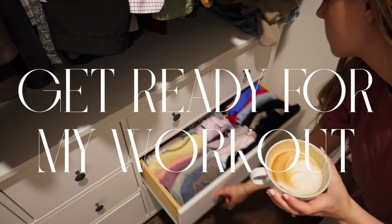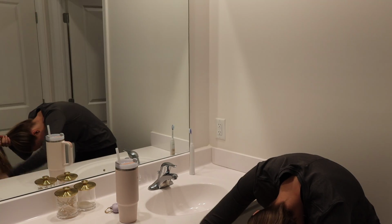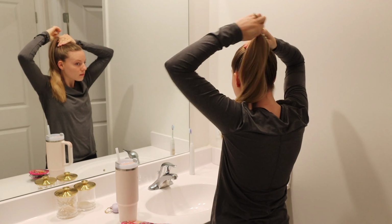So now I go and get dressed for my workout. It's a little chilly out today, so I'm putting on my Lululemon leggings and this long sleeve shirt from Under Armour. Then I just throw my hair up in a ponytail. I love these teleties. They work really great. They hold my hair up super well.